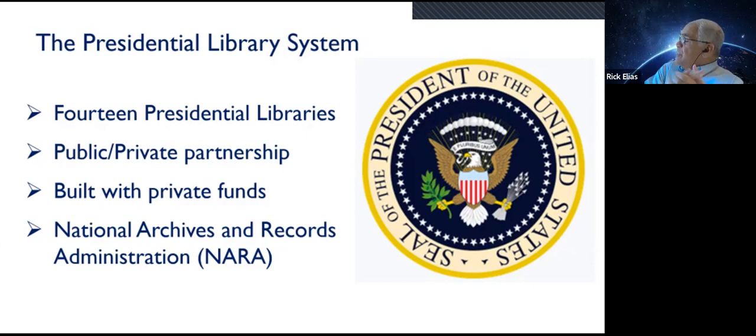I think back when they were raising money for the Kennedy Library, they raised about $20 million, and I think the cost of the library was only about 12.5 million. The balance of the money, in case anybody's wondering, was donated to Harvard, and so you now have the Kennedy Center there, the government center at Harvard. Once the library is built, the operations are turned over to the National Archives and Records Administration, or NARA, and they manage all of that.